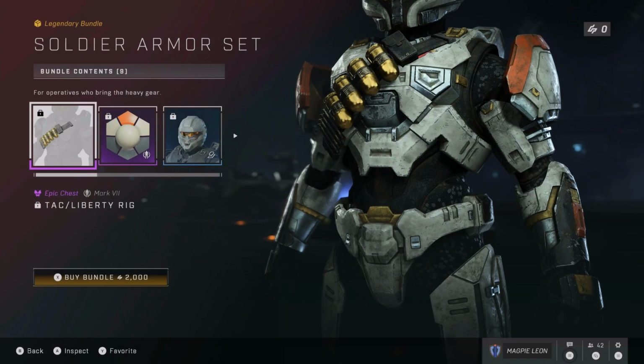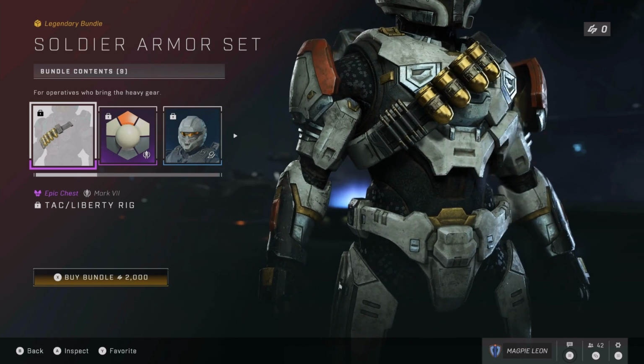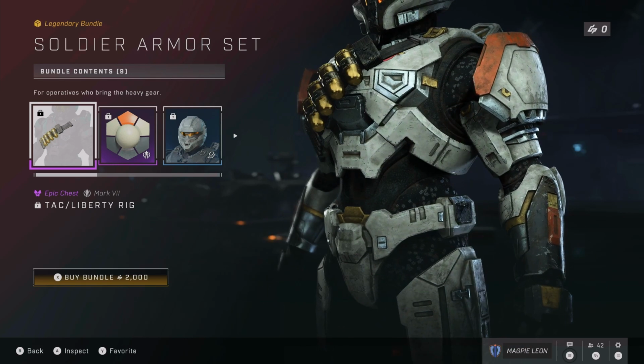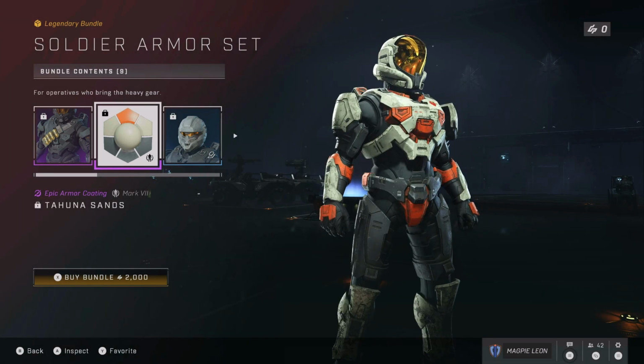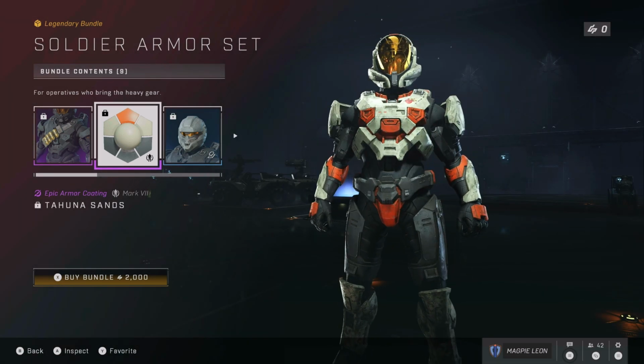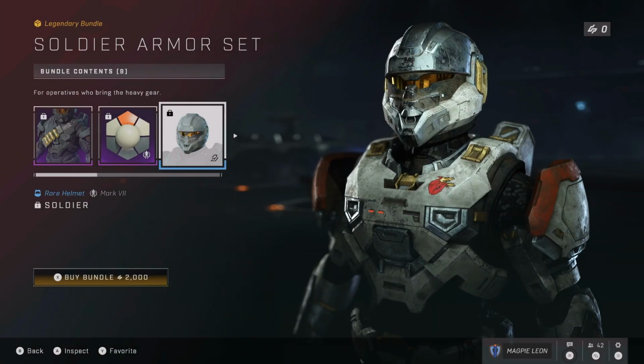Now the final one we'll be taking a look at is the Soldier Armor set. This is the big 2000 bundle. You get 9 items here. You get this little bandolier. This is all for the Mark 7, by the way. You get this little bandolier. The Tahuna Sands coating, which was in the flight and is actually a really nice coating.